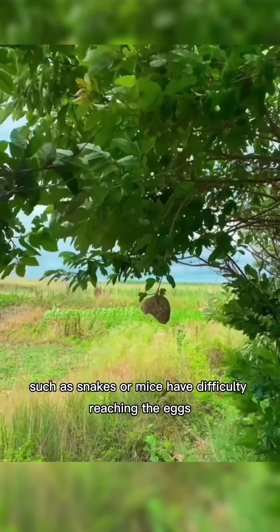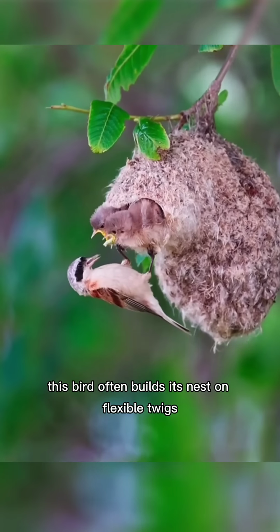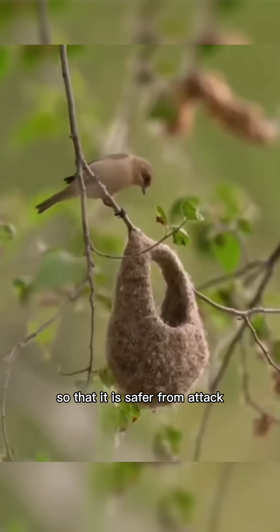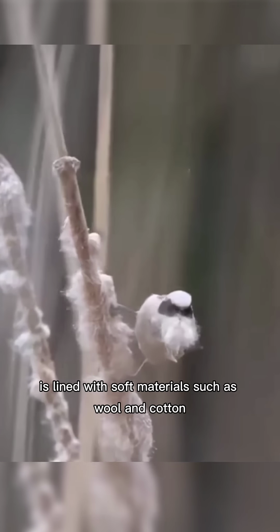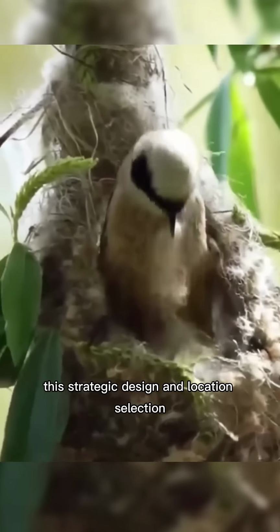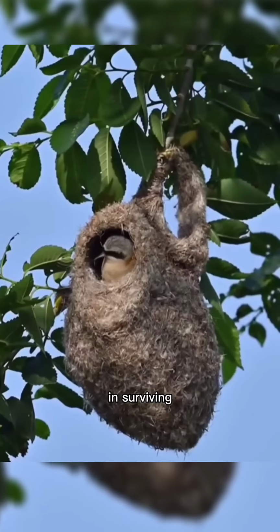as snakes or mice, have difficulty reaching the eggs or chicks inside. This bird often builds its nest on flexible twigs, hanging over water, so that it is safer from attack. The inside of the nest is lined with soft materials such as wool and cotton, making it warm and comfortable. This strategic design and location selection shows how smart this little bird is in surviving.